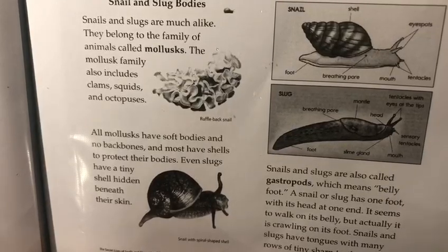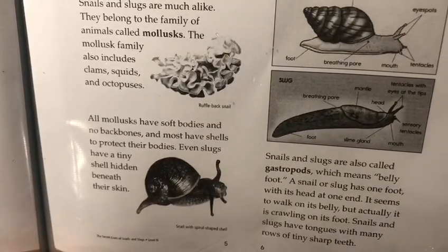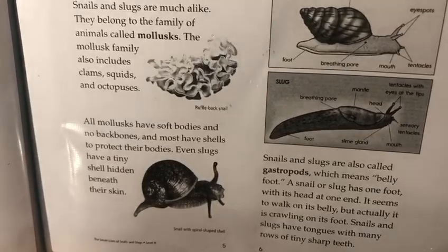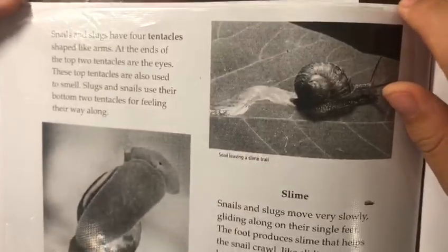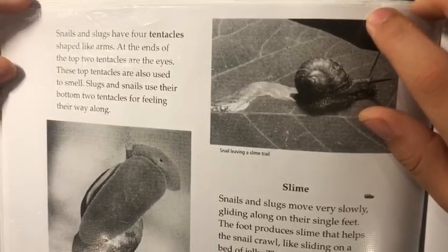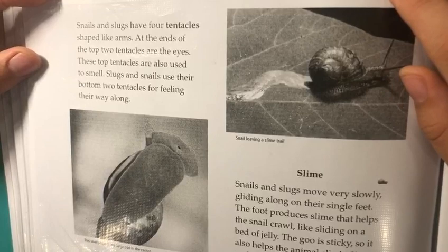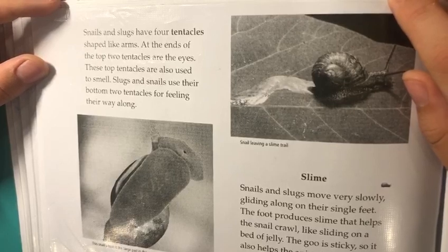A snail or slug has one foot, with its head at one end. It seems to walk on its belly, but actually it's crawling on its foot. Snails and slugs have tongues with many rows of tiny sharp teeth. Snails and slugs have 4 tentacles shaped like arms. The ends of the top 2 tentacles are the eyes. These top tentacles are also used to smell. Slugs and snails use the bottom 2 tentacles for feeling their way along.